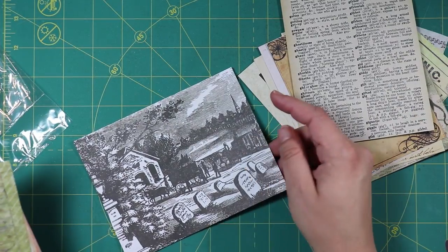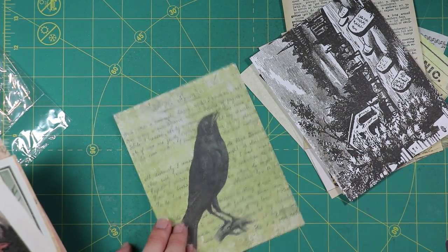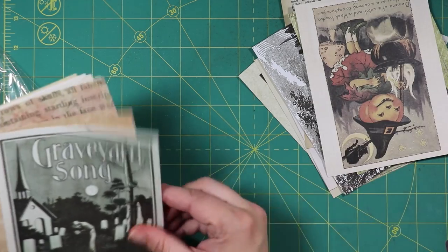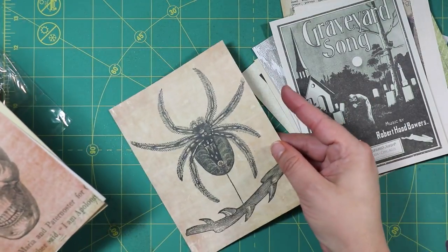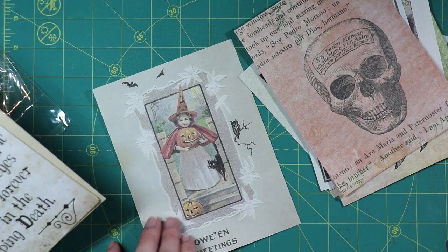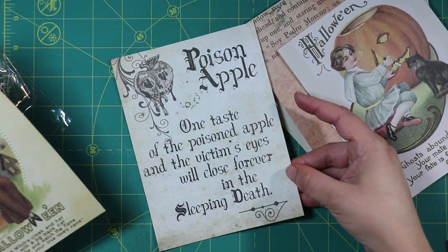All right, so this one, how cute. Then there is a Graveyard Song. How adorable. Look at this. Just like old-fashioned drawings or pictures. Love that. So random. Poison Apple. One taste of your poison apple and the victim's eyes will close forever in sleeping death.